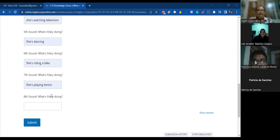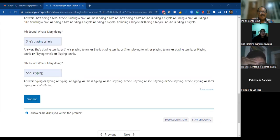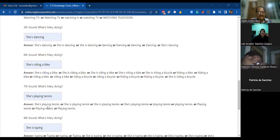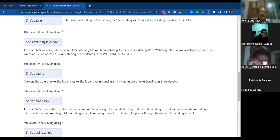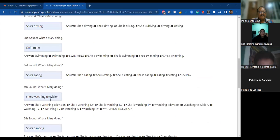In the movie? Watching the movie? No? Typing. Yes, she's typing. Okay, so you can see that she's in the answer, she's typing, we're typing. She's playing tennis. She's riding a bike. She's dancing. Number four, television. Number four, she's watching television.